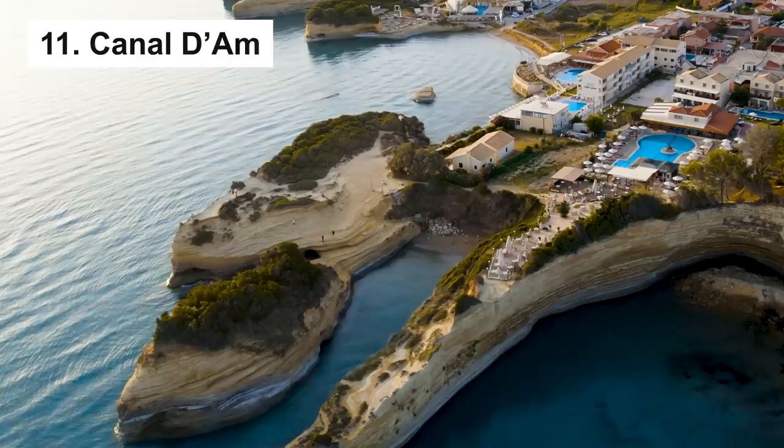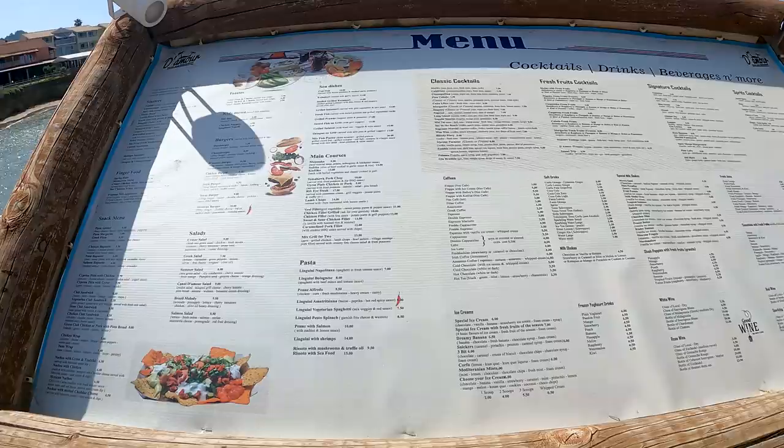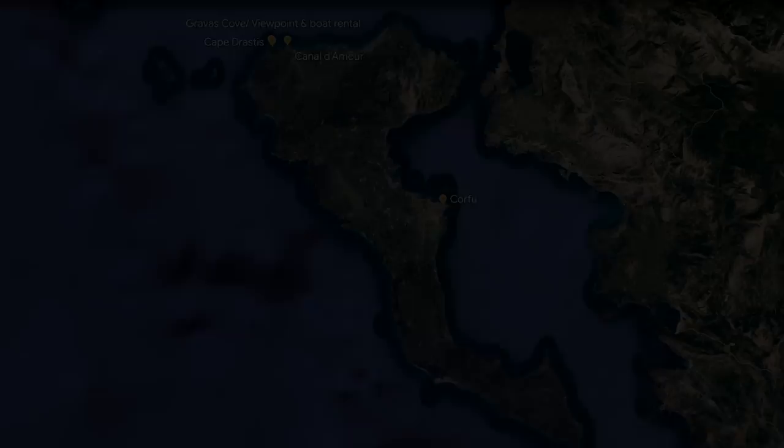It's said that couples who swim together through the channel will have everlasting love and will stay together forever, which is why it's become such a popular place for couples and honeymooners to visit. There's also a heap of hotels, restaurants, and cafes. So let's get our bearings just really quickly.